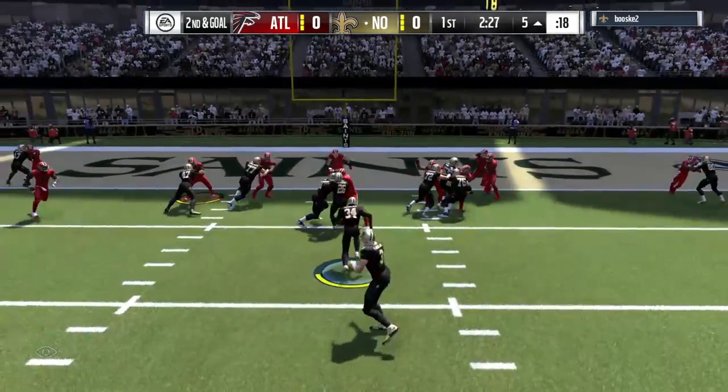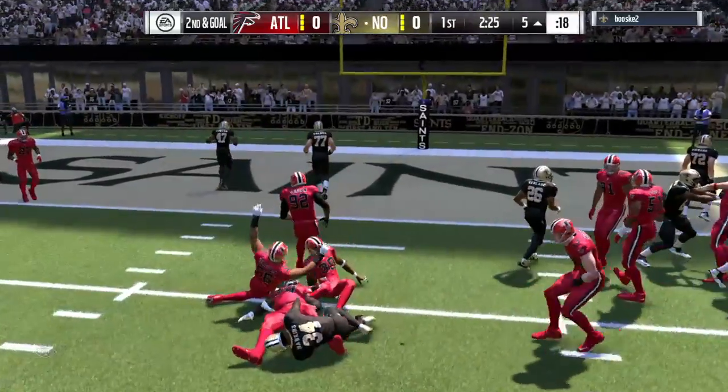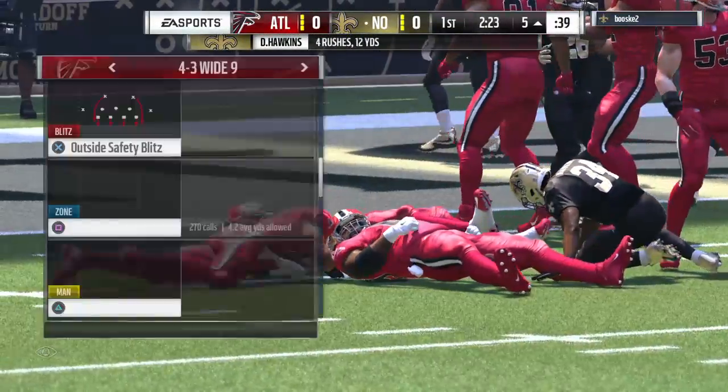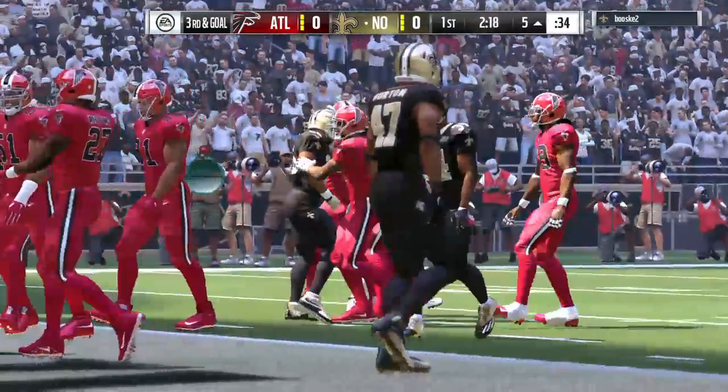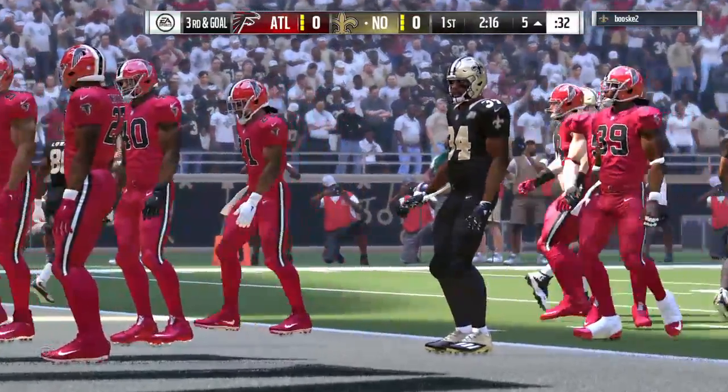Second and goal from the 5. And they'll go with a ground attack here. And he'll get this one back to the 5-yard line, but no further than that. It'll go as no gain on the play, and now they're looking at a 3rd and goal.